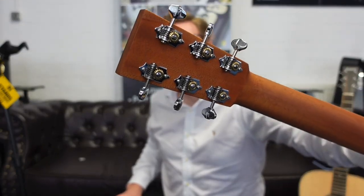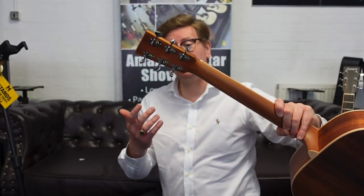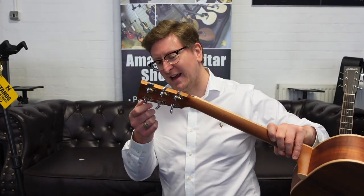Then we've got the open gear ratio machine heads. You find that with virtually every model. The machine heads have this very nice pattern on them. They're all open gear vintage type machine heads.